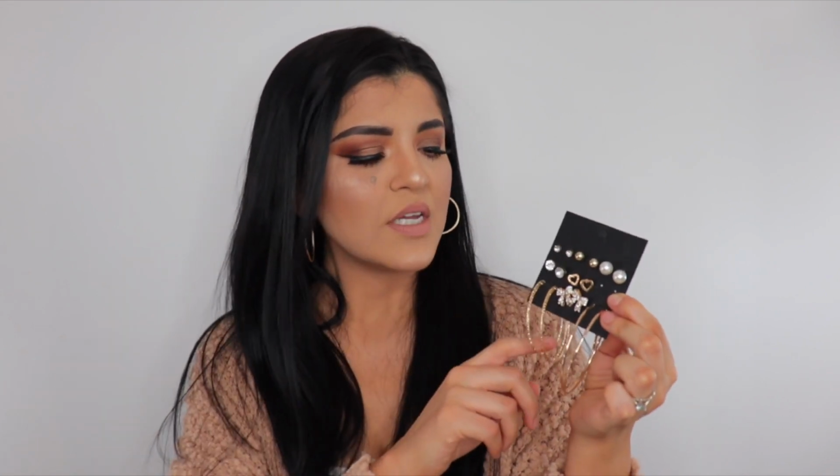I also don't like to spend too much money on earrings. Sorry guys, I have an itch in my throat. I don't like to spend too much money on earrings because I always tend to lose my earrings. I don't know where they go. They're like socks. They just disappear. So I don't like to spend too much money on earrings or necklaces because for some reason I always lose them, especially earrings.